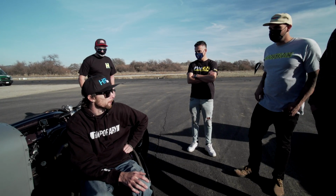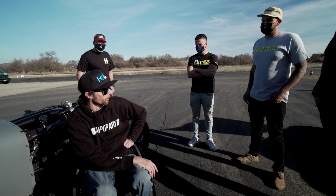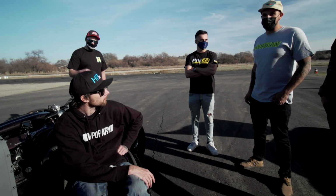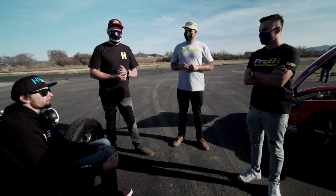What does this weigh? 2,700. Have you ever taken it down a drag strip? Quarter mile? Yeah. That was with the last motor, so 500 wheel horsepower. It went 9.98 at like 130. Sick. Well, this will be an interesting race. So what's the first race gonna look like? What do you guys wanna do? Heads up, 1,000 feet. Yeah. Heads up 1,000 feet.